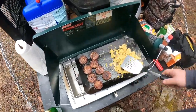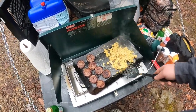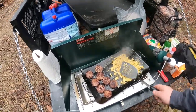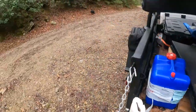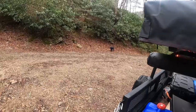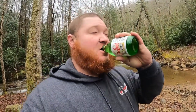Here we go. Our breakfast is done. About to eat those on some wraps. Got the sausage done. Labrador's on his like 4th poop this morning. Camping really wears him out. I'm a doctor enough. This stuff's delicious.